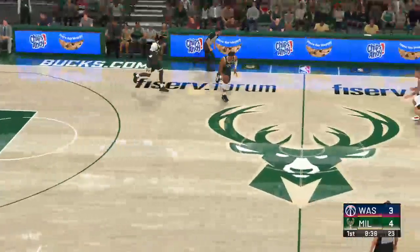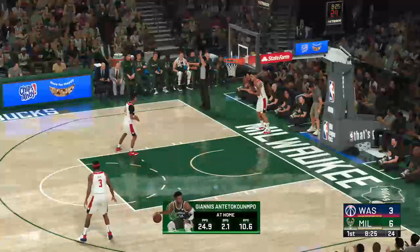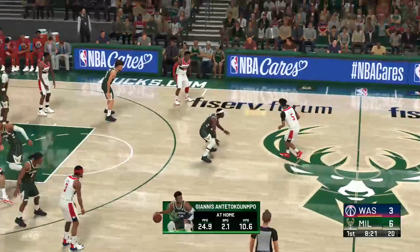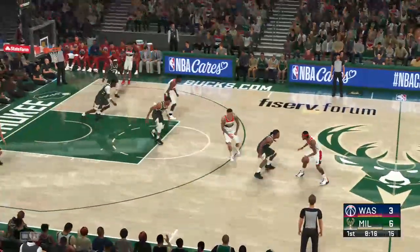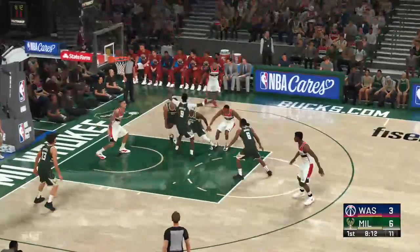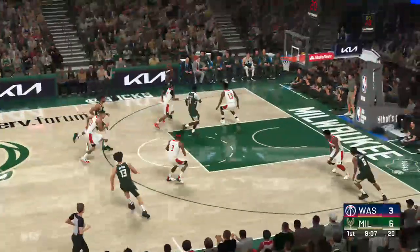For Milwaukee, they've gone 2 of 6 from the floor. Antetokounmpo finds Portis. And it's Antetokounmpo off the drive. And Giannis throws it down. When Giannis starts to drive, the defense knows it's in trouble. He powers right through them. Beal against Smart. Takes one from 10 feet, and it's off the back of the rim. No good. The Bucks have gone 3 of 7 so far.